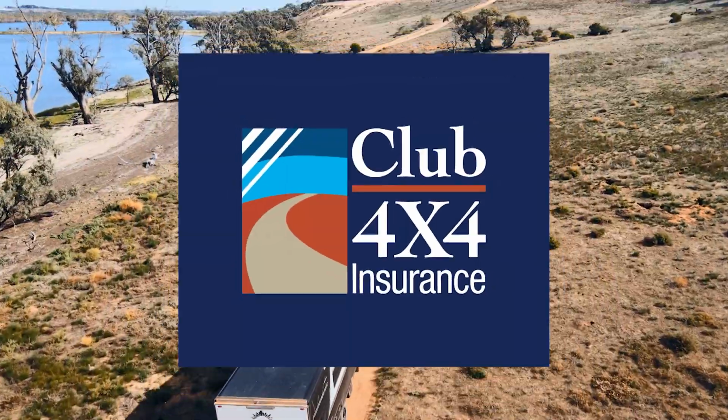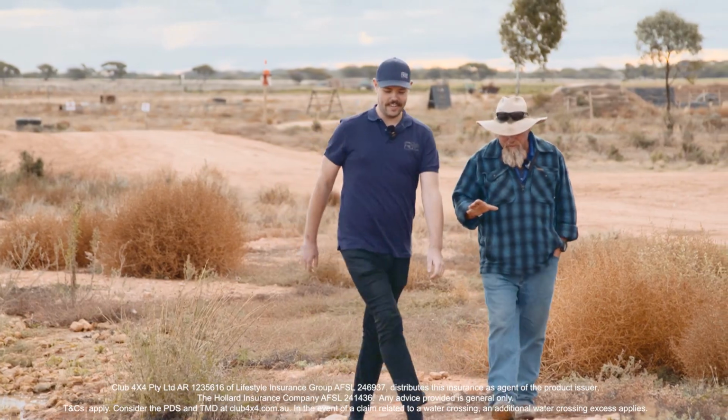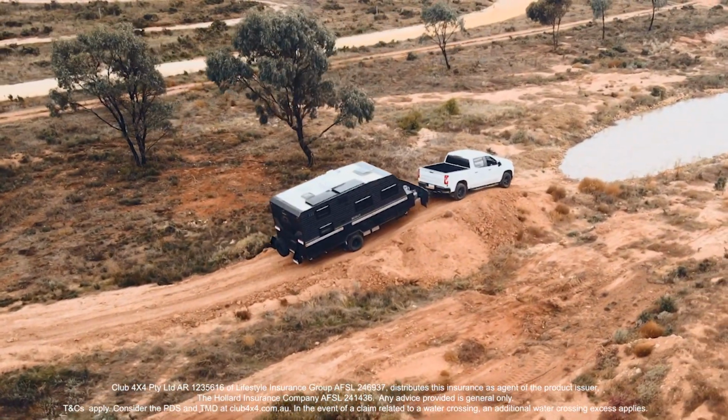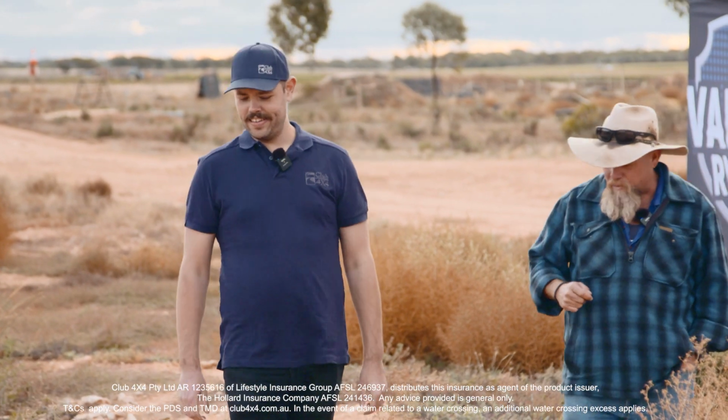Mate, the catch cry we always hear today is if it's flooded, forget it. But the cold hard reality is that out in the bush, not everyone's been lucky enough to get a bridge yet. So you're going to come across a water crossing from time to time. Some of them are there all year long. So you're going to have to work out how to get your way through them. And there's a few good methods of doing it, isn't there?